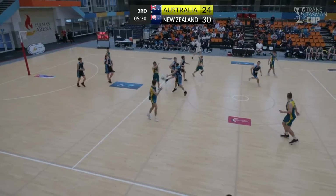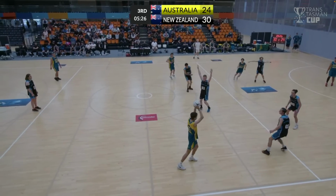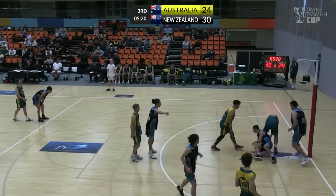Another offensive contact down the other end this time. Yeah, that's the importance of hand speed and ball speed, letting the ball go early enough so that you're not caught trying to keep that space.